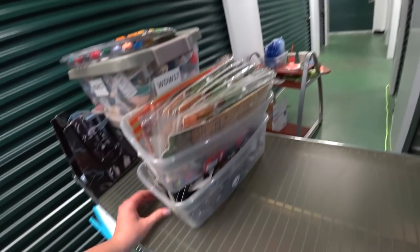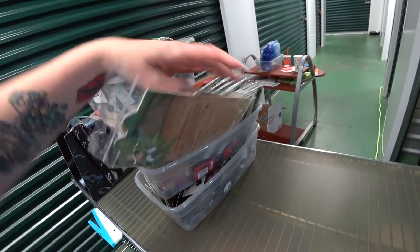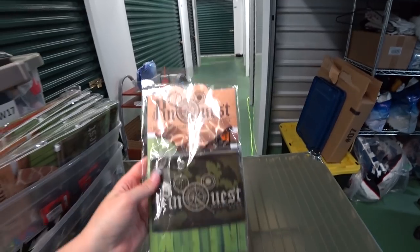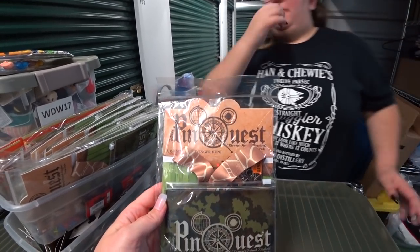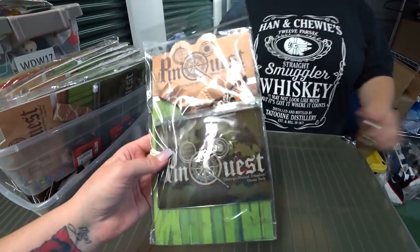She's bringing stuff out and just put on this table so we can quickly show you all these little things, which are really great deals, and you don't want to miss out on these. I'm just going to start by showing you these. Yes, it feels good. This is cool because they had, I don't know if they still have, Pin Quest at Magic Kingdom. It's a pin scavenger hunt. But this comes with a big pouch.